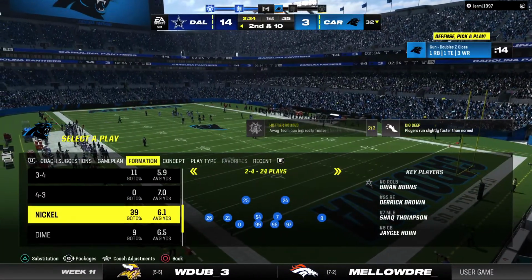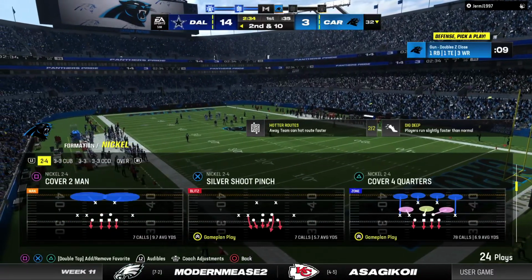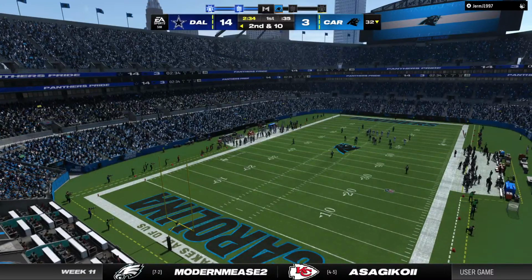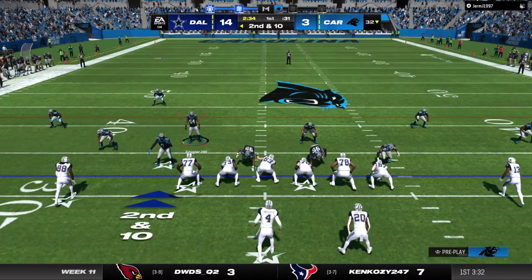No sense risking anything there on first down. Even though he's still in the pocket, he had a receiver out to his side, so just put that in a spot where the only people who can make a play on it are the trainers and the coaches. Well done.